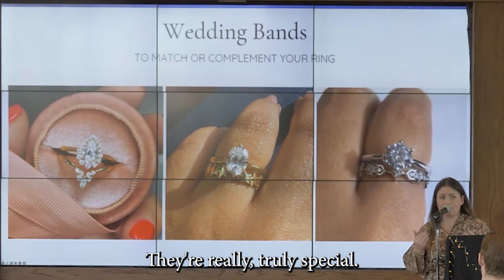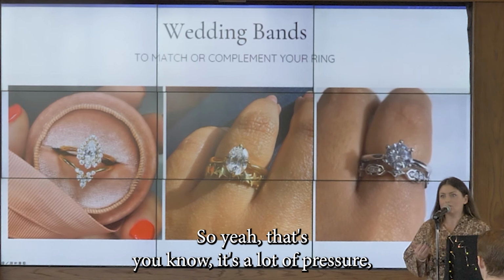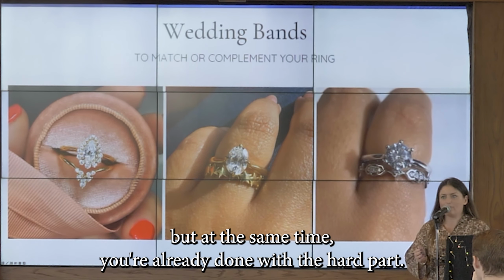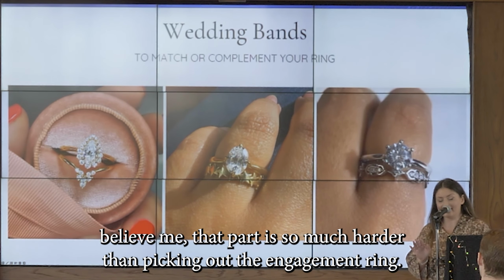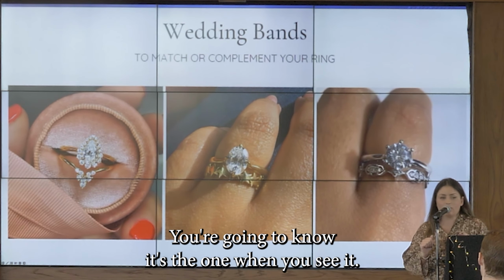I mean, these things become family heirlooms. They're really, truly special. They carry your story. It's the beginning of your legacy together. So yeah, it's a lot of pressure. But at the same time, you're already done with the hard part. You found your partner. Guys, believe me, that part is so much harder than picking out the engagement ring. The engagement ring, you're going to know it's the one when you see it.